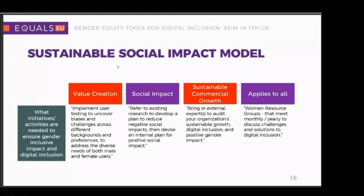So social impact, referring again to existing research to develop plans to reduce negative social impacts and then devise an internal plan for positive social impacts. So being able to see where change needs to be implemented to perhaps redress some pain points. Sustainable commercial growth, seeking outside input. And this is perhaps particularly true for smaller organisations that don't have expertise in-house, to bring in external players that can be advisors. And then looking to women's resource networks, for example, to feed into and monitor the change that's being implemented. Next slide, please.